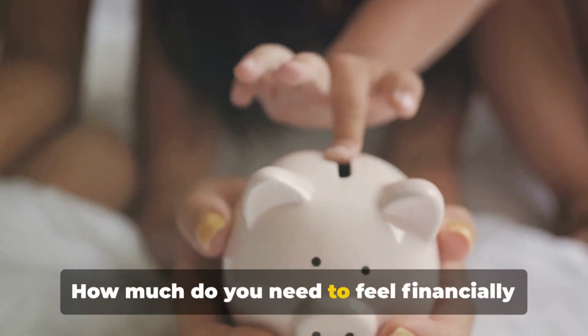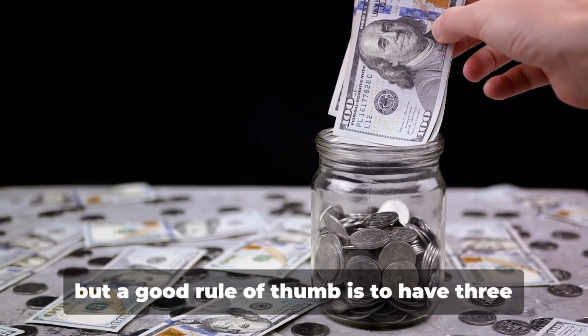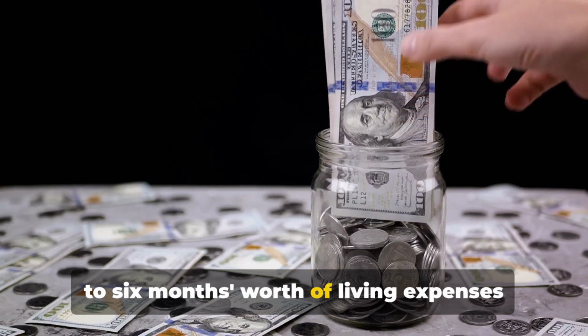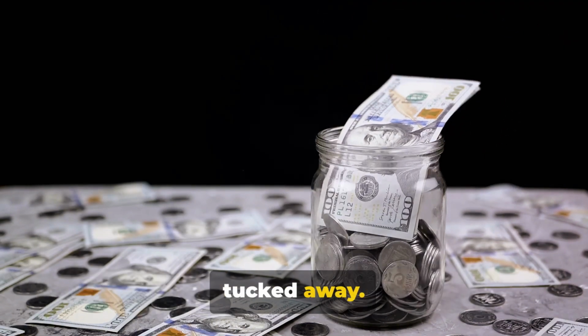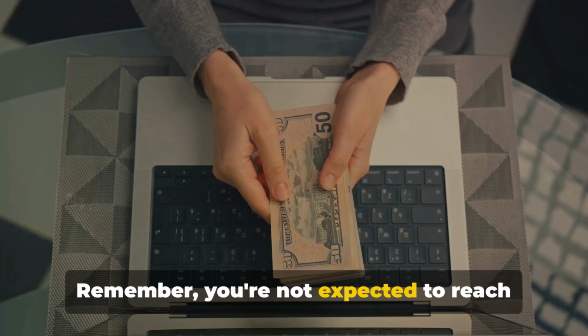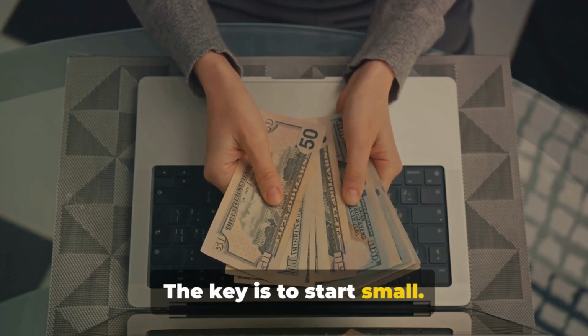How much do you need to feel financially secure? The answer varies for everyone, but a good rule of thumb is to have 3 to 6 months worth of living expenses tucked away. Now, don't be overwhelmed by that figure. Remember, you're not expected to reach your goal overnight. The key is to start small.